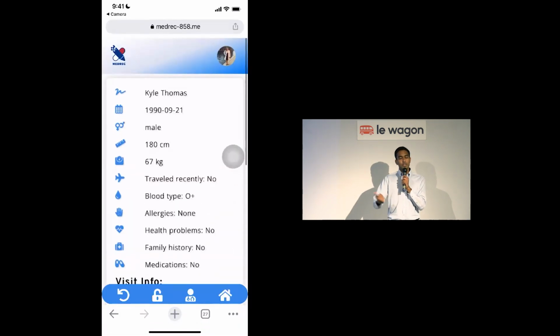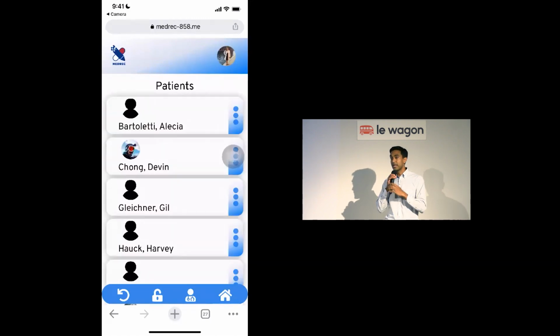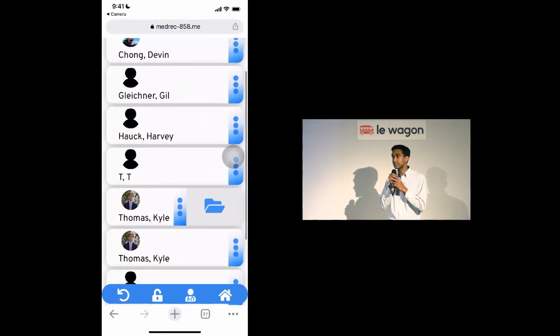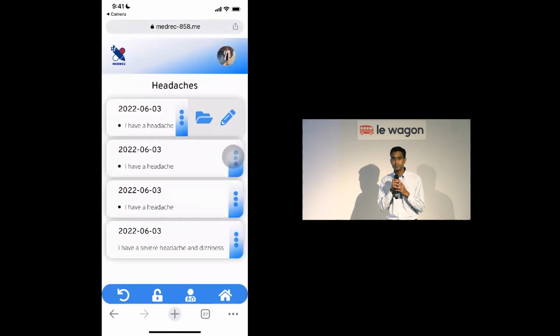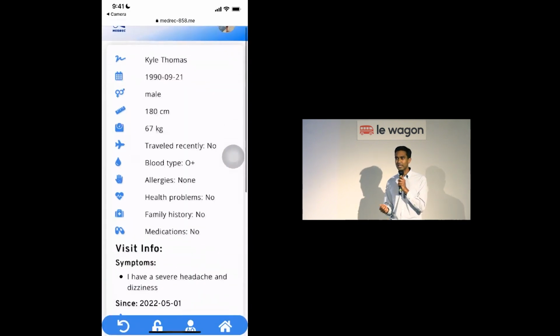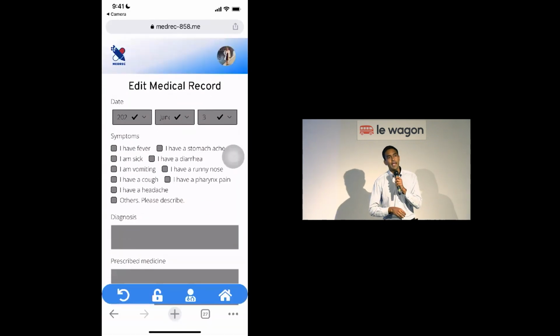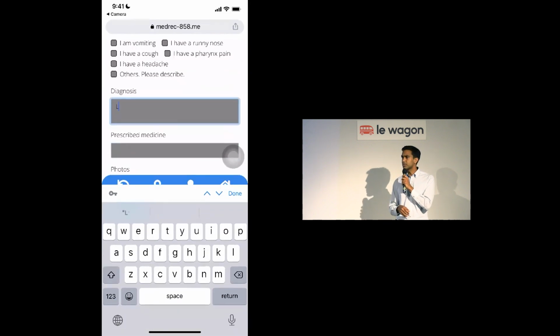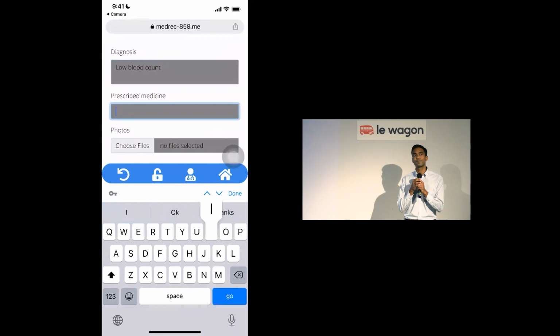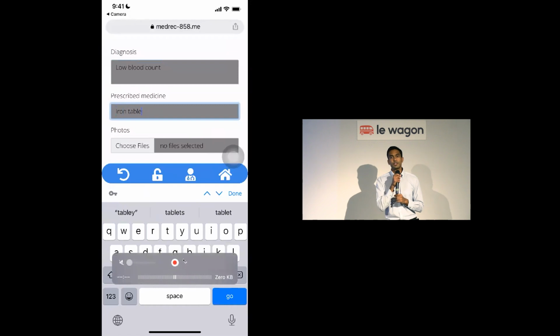So now the checkup is done, and the doctor is going to update the medical record with his diagnosis and his prescriptions. And the doctor told me that I actually have a low blood count, so that's the reason why I've been having all of these headaches. And he also prescribed iron tablets for me to take.